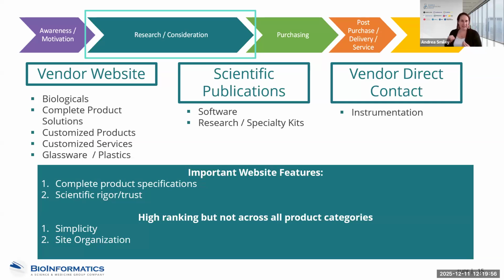I'm going to emphasize here a little bit about the website, and there is an entire page in the Tableau file that gives you a lot more details about websites, and they are vendor specific attributes there. So there are very important common website features that the respondents cited. They say that when they go to a vendor website, they want to see the complete product specifications. That's very, very important, and that's pretty much across all the product categories. They want to see everything. They want to know everything they can about that particular product.